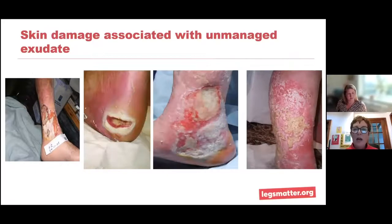I described that sort of white foggy area. So this second one, which is the heel or the side of a heel, as you can see, that skin is white and foggy, and that wound will not heal until that exudate and that skin has recovered. The one further along has a lot again of soggy, foggy white skin. This just gives you some examples of what happens.